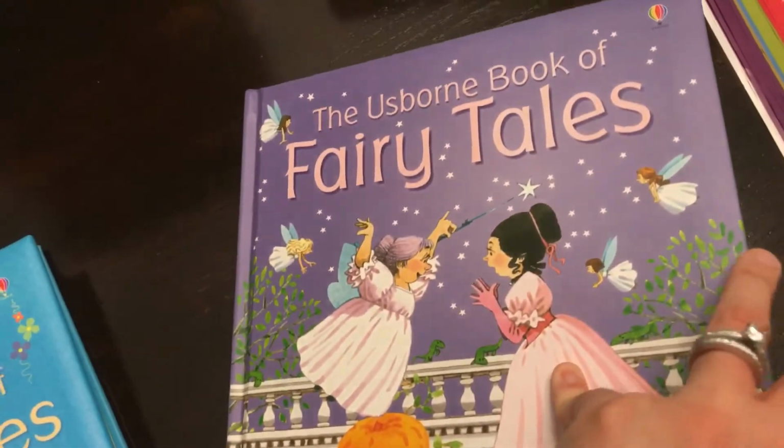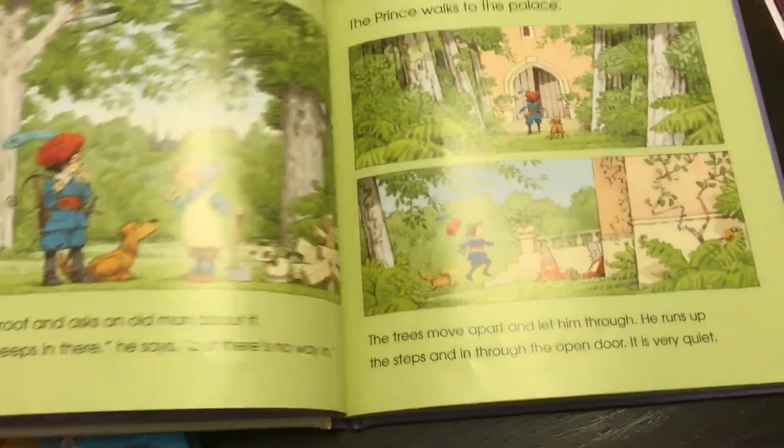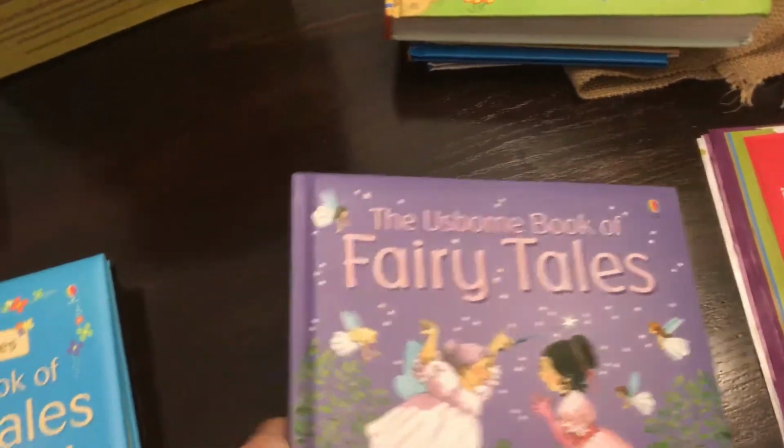We also have another dual reader, same concept, Usborne Book of Fairy Tales, where they can just read the top sentence, or you can read that aloud to younger children. We have Usborne Book of Princess Stories as well, and a couple other dual readers.